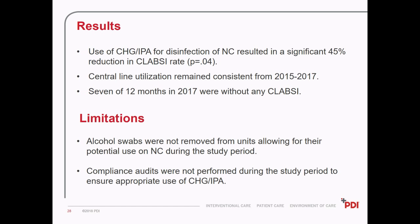Additionally, it's always important to point out limitations when you're doing these kinds of project improvement initiatives. And they did point out that they did not remove alcohol swabs from the nursing units during this period of time. So they cannot be absolutely certain that they didn't have individuals who may have slipped back to using alcohol as opposed to the Prevantics device swab. However, it is important to think about that when you're bringing in a product, because many individuals would think, well, we can't completely get rid of alcohol swabs because we use those for other reasons.